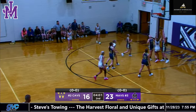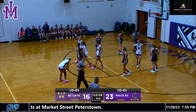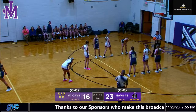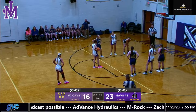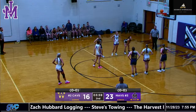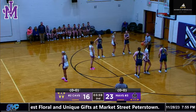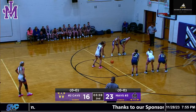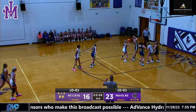Works over to Maya Dunlap, back to Borowski. Borowski feeds into Hill underneath. Hill puts a shot up, no good, but a foul. I think they're going to get Treadway on that, but we'll be sure here in just a second. No, it's actually going to go against Thomas. So it'll be two shots here for Aaliyah Hill. Shot up off the left side of the rim, no good. Second shot up from Hill. Back of the rim, no good.